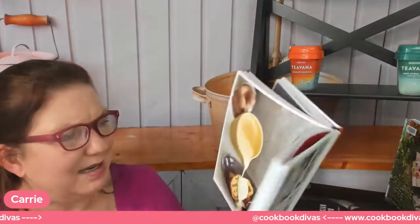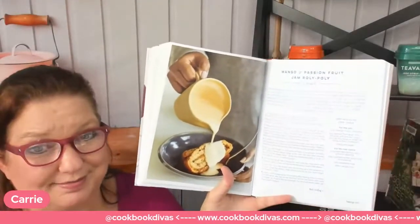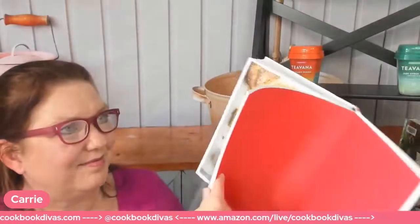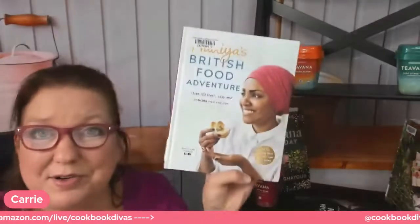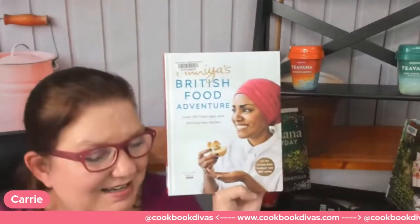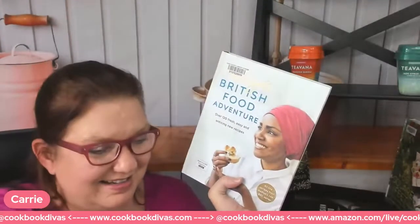She's making a chai tea banana cake, and this is mango and passion fruit jam roly-poly. Apple, fig, brie, and honey strudel. Eton Mess cheesecake, and here's coconut and blueberry tarts. So that is your preview of Nadia's British Food Adventure. Take a look at it on Amazon. It is 19% off today. It's $28.99 if you like the hardcover. I'm not sure what the Kindle price is.